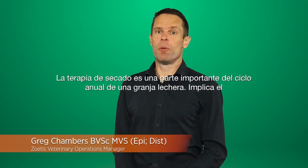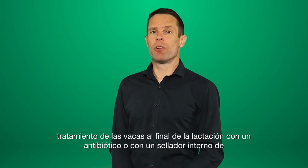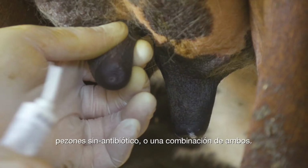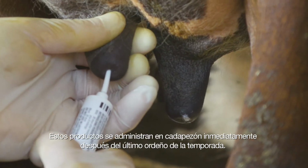Dry cow therapy is an important part of the annual cycle of a dairy farm. It involves the treatment of cows at the end of lactation with either an antibiotic or a non-antibiotic internal teat sealant, or both in combination. These products are administered into each teat immediately after the last milking of the season.